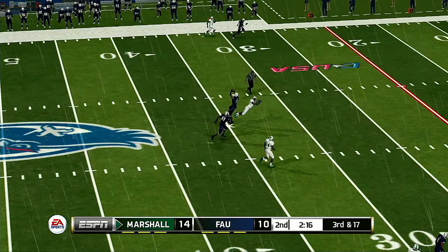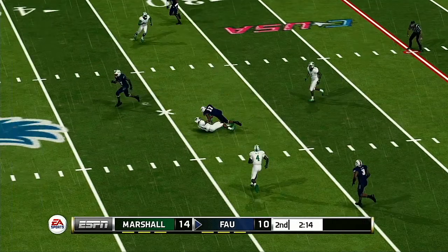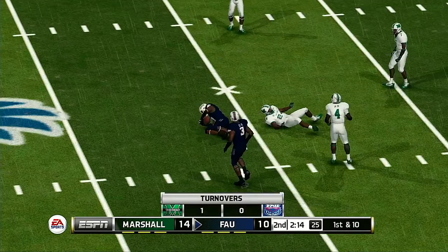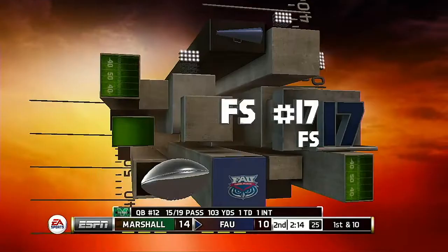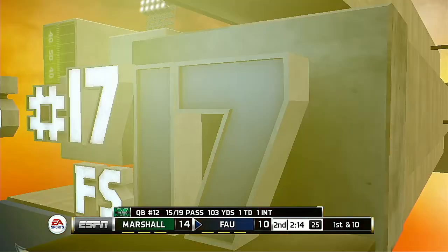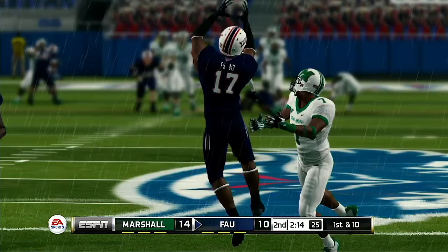Chucks it downfield. And he went way up, and he's got the interception. And they make the stop at the 34-yard line. That is exactly the kind of play you want to see from a safety. He needs to be able to read the play and then make the interception.